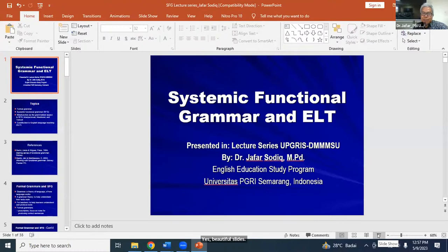All right, okay. Systemic functional grammar and English language teaching. Well, actually, I teach systemic functional grammar for the students in the third year. As we see in the first and second year, or in semesters 1, 2, 3, and 4, the students in UPGRIS have taken grammar 1, grammar 2, grammar 3, and grammar 4, right? And now they are in semester 6, or the end of the third year, taking systemic functional grammar.